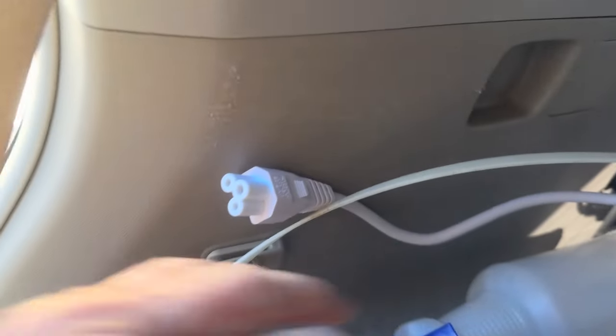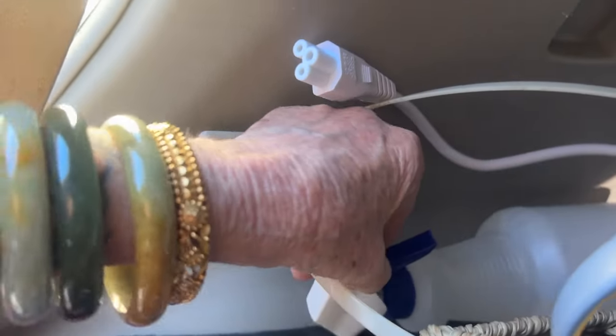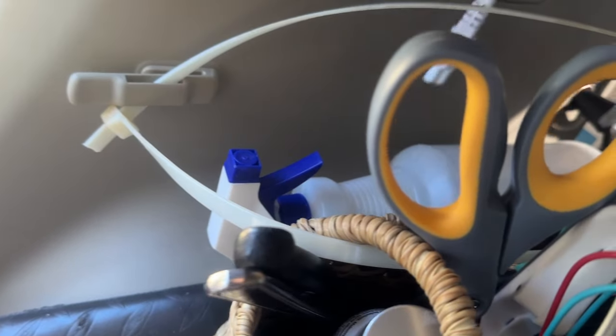A scent thing here. I have my paper towels, and then my vinegar and water, which I use for cleaning my plates, etc. Okay. Now we'll go around to the back.